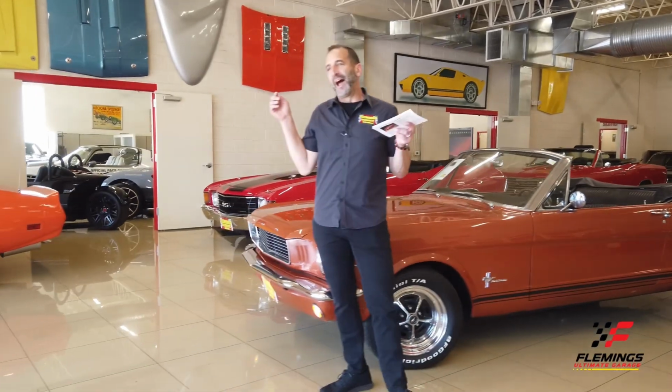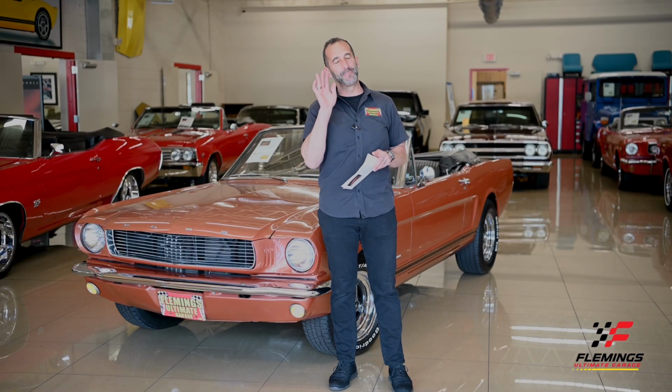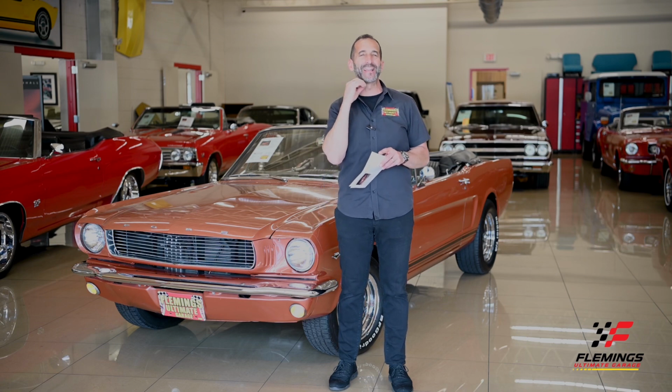And Emberglo is one bad-ass color. I'm gonna tell you why. Because today's modern car can't get that color put on it and look right. This just looks so good on a classic car. In the sunlight, it looks ridiculous.